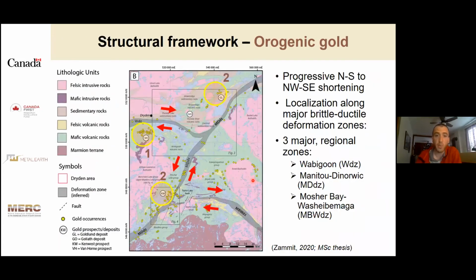And so we're going to zoom in here to some of the work Kendra did with us. So basically, this is Kendra's map from her thesis. So these deformation zones form these big high strain corridors. The long and short of it is they're similar to what Jujana was talking about. We have this north-south shortening that transitioned to these shear events, depending on the orientation of these major structures.